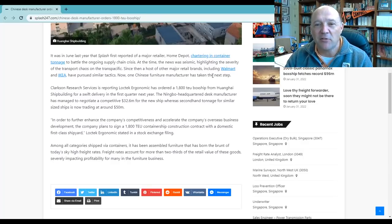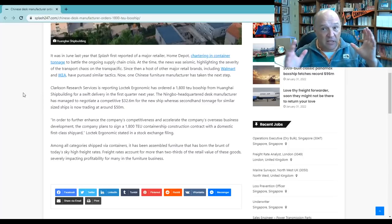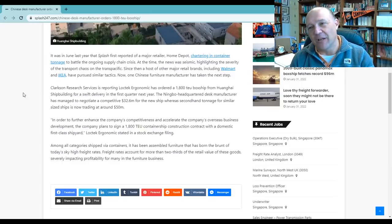Now, one Chinese manufacturer has taken the next step. Clarkson Research Services, which is really a huge research service when it comes to shipping, way outside my budget to get their services, is reporting that Luktech Ergonomic has ordered a 1,800 TEU box ship from Honghai Shipbuilding for swift delivery in the first quarter next year. That is a swift delivery. I apologize, I don't have my glasses on.